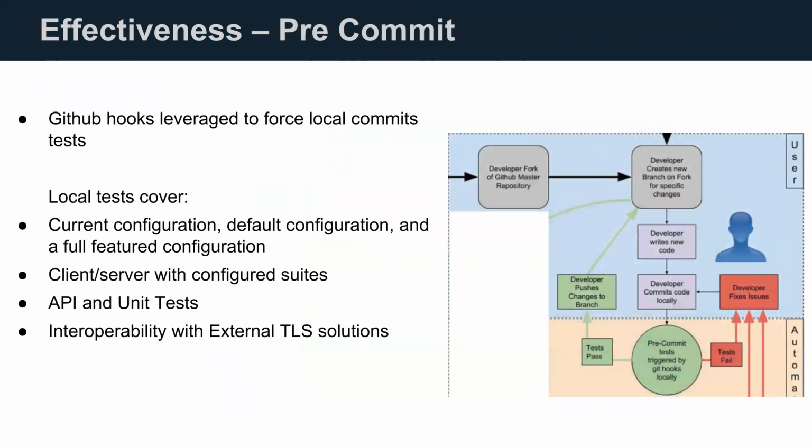So for effectiveness in the pre-commit tests, we already talked about the GitHub hooks that we've leveraged to force these local commit tests to run. And the local tests cover the current configuration that the developer was working with at the time he was making his changes. So for example, if he was making changes around the triple DES algorithm, he would have configured with triple DES enabled, made his changes, tested his changes, and then the pre-commit test will test against that specific configuration.